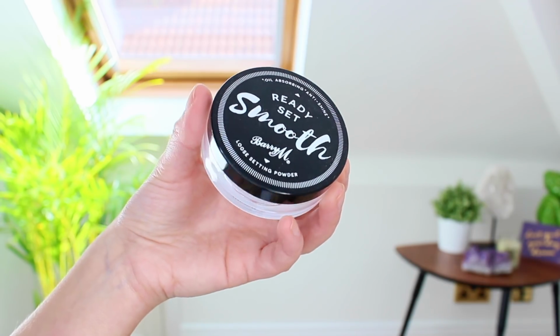To set that in place, I'm going to use their Ready Set Smooth loose setting powder. This is just translucent and it comes with a little powder puff, which I am not going to use. So it's just got little holes in so you can... Oh, it's got a mirror in as well. Very impressed by that. So I usually just give these a bit of a shake.